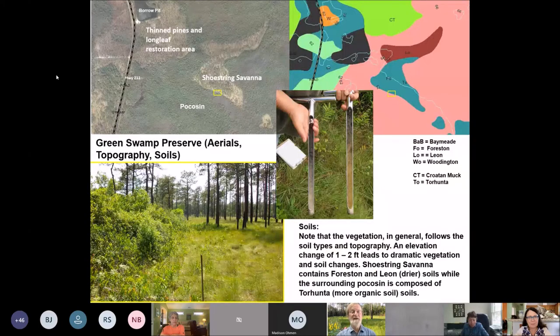So these savannas that you can easily see on Google Earth images, this is shoestring savanna. This little yellow box is showing this. So you go from the savanna area into this Pocosin. If you want to go in there, you better have your bush knife or something to slice your way through, because that's really dense vegetation. And as you go from the savanna into that Pocosin, you'll see a change in the soil types.